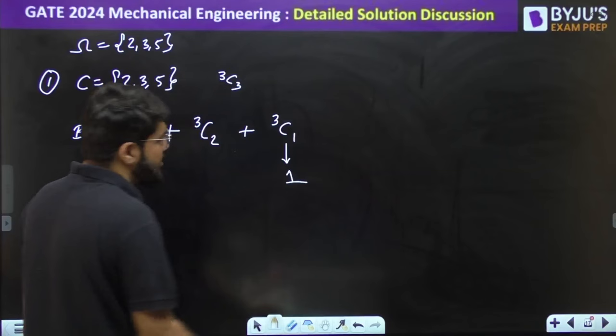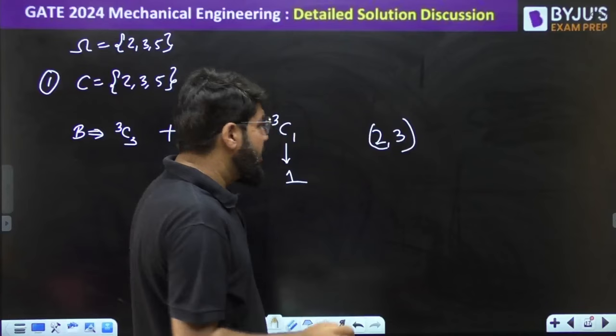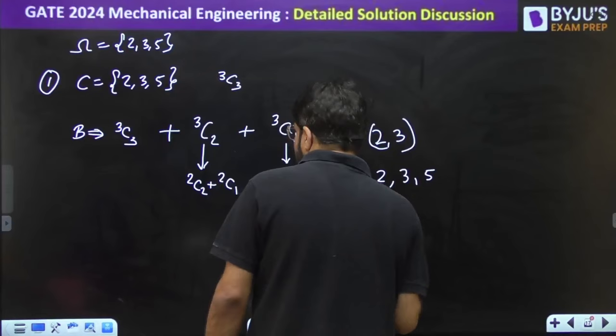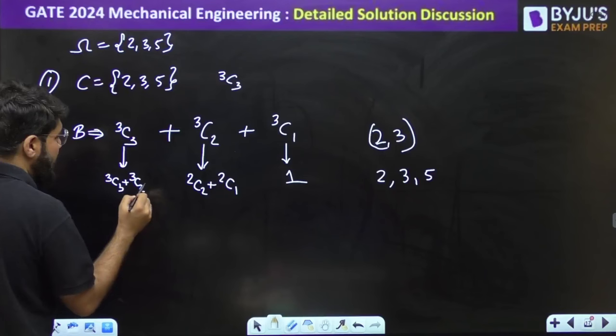Now 3C2. If B has two elements, suppose 2 and 3, in how many ways can you select A? Look, A can contain both the elements, so that is 2C2, or A can contain any one element, that is 2C1. Clear? If B contains all three elements, 2, 3, 5, then what about A? A is a subset, A is less than or equal to B, meaning A can be equal to B also. So first possibility, A also contains all three elements. Next, A containing any two elements. Or next, A containing any one element. These are the counts for A.